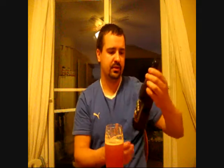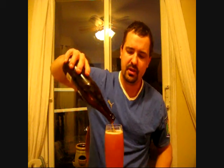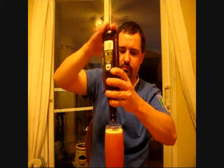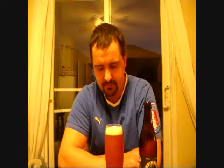It's awesome. Really, really good beer, guys. If you can find this beer in your area, give it a whirl because it's damn good. It's really good. You have to be into hoppy beers, obviously, because it is more bitter than an average beer, and it is unfiltered, so it's a lot more of a mouthful, if you know what I mean.